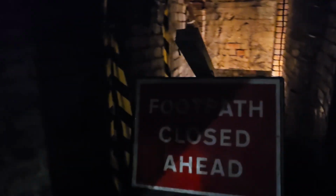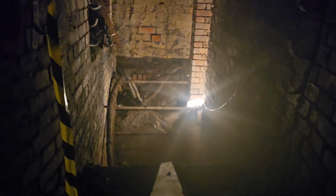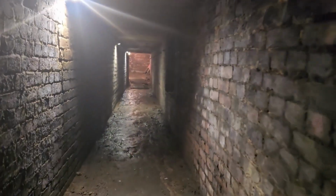Look at that. And these were the training tunnels. This is where you trained. Wow. Look at that, guys. Look where we are here. I'll put it on camera like that so you can see. I'm inside here. These were the training tunnels for the miners before they started, to see if they were claustrophobic or not. Look at that. Wow.